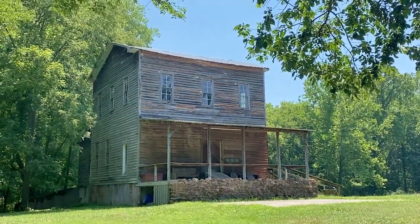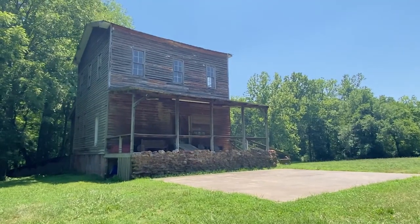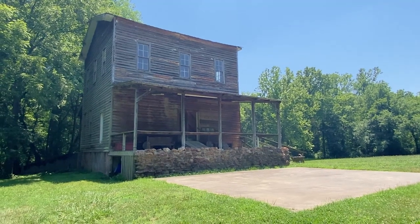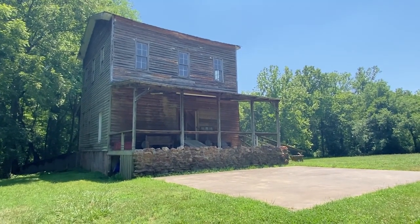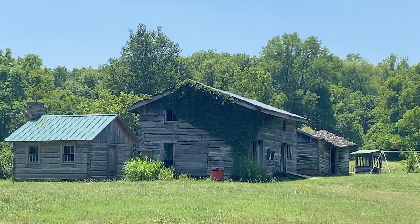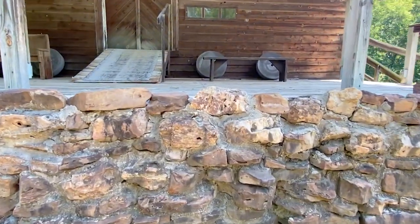The mill. Let's go check it out a little closer. There's some concrete right in front of it, which I'm sure is not old. So I wonder if they use it for events, like put the band there or something. Yeah, those are really old, and the one has a new roof. The bricks are kind of cool.